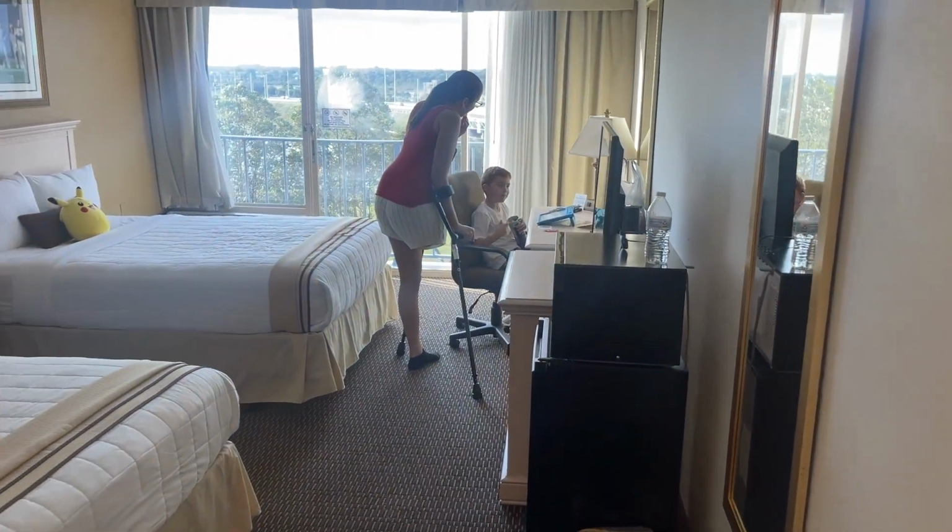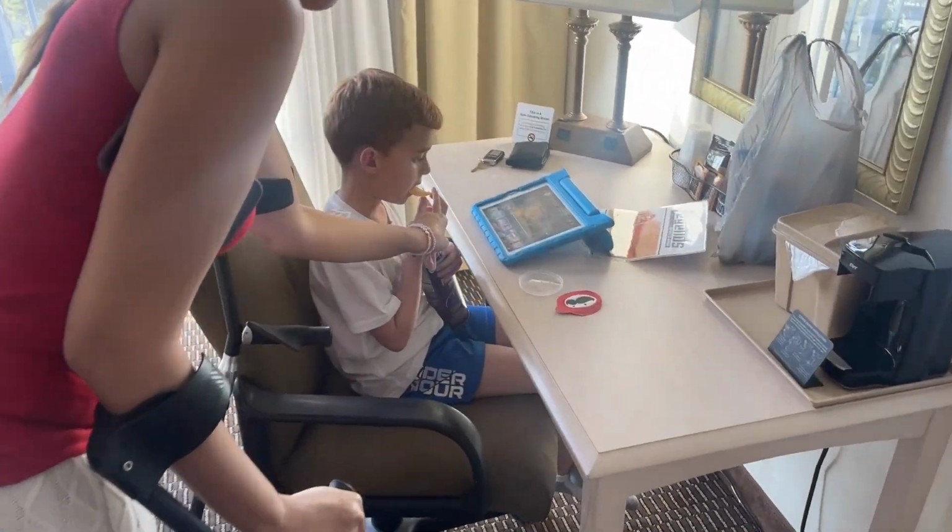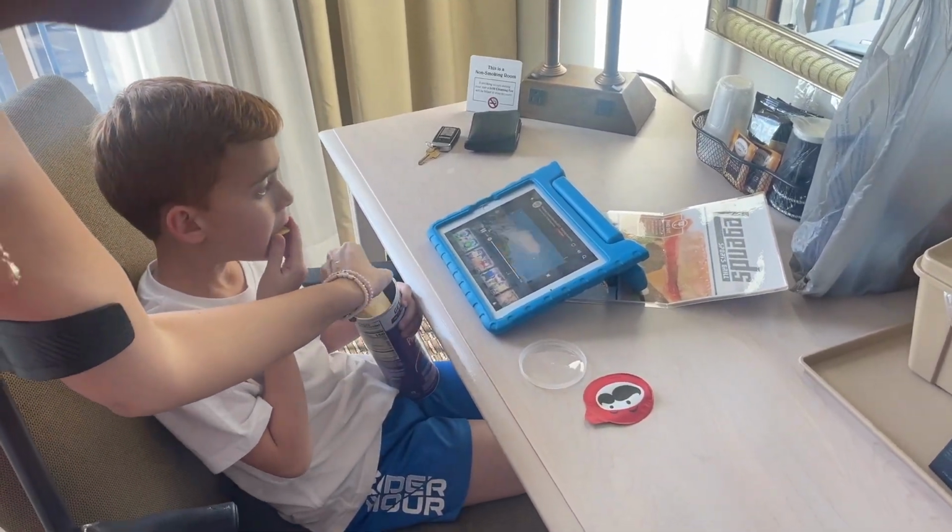We arrived at our room, and Lucas is already snacking. And mom. And we have him connected to Wi-Fi.